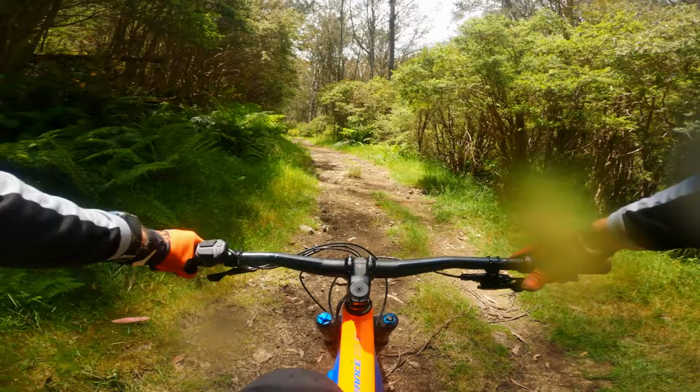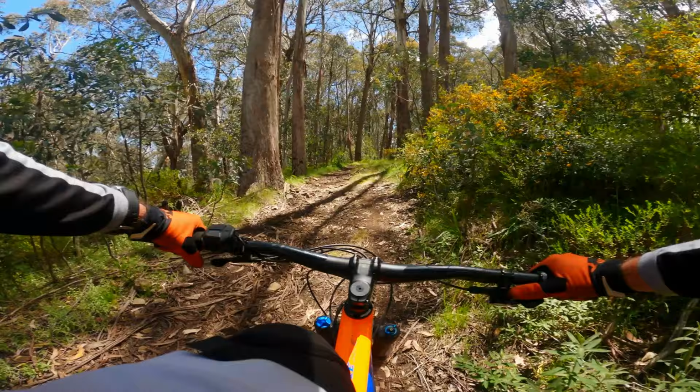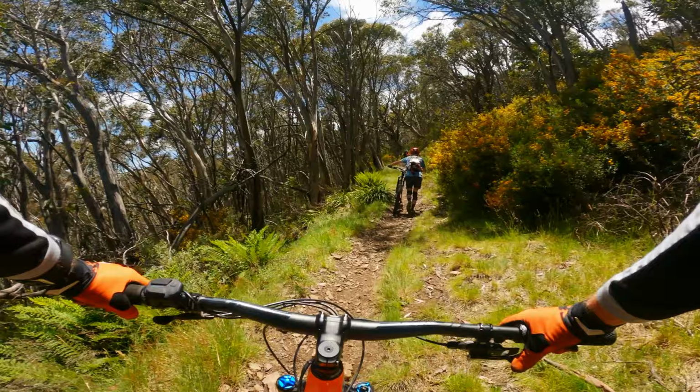In my head I didn't think this would be too much of a climb up. It was a massive climb, it just kept going and going. And to be honest, it was a fairly boring bit of trail with not much on it. And I caught a few guys on analog bikes who were not enjoying it.